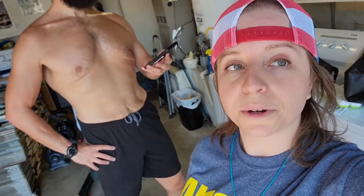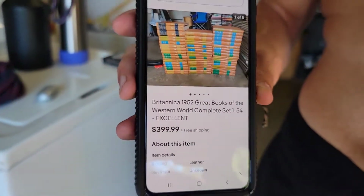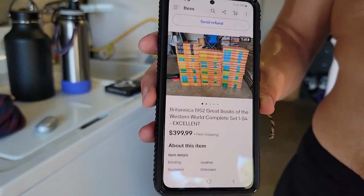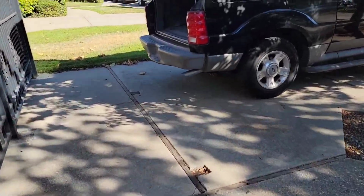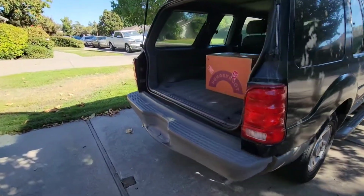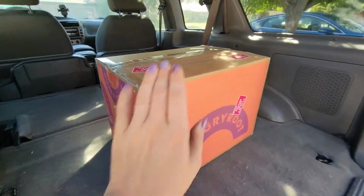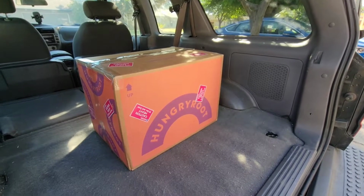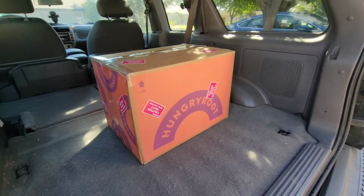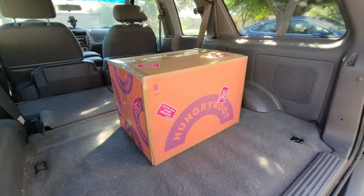Okay, guys. So we're home. We're working out. And check it out. Look what just sold. Oh, this whole set sold for $400, but there's a problem. So I got really excited and I packed them up and they fit perfect in the Hungry Root box. But guess what? They're 81 pounds. And you can't media mail over 70 pounds. So the only way to do this is media mail because we sold it free shipping.